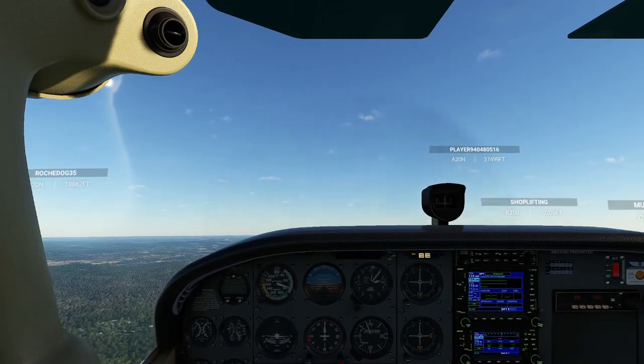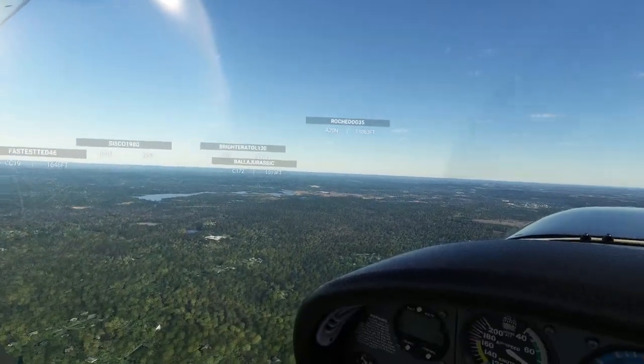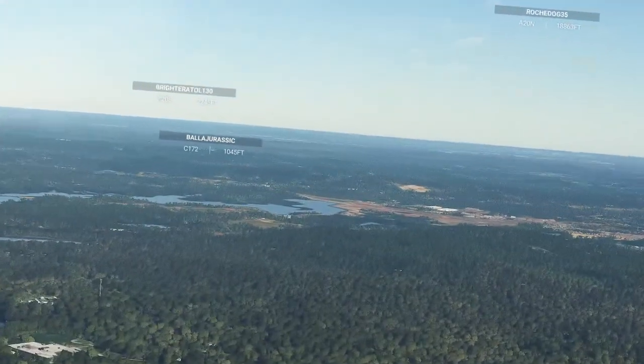All right, climbing nicely. Gotta love this plane. It is not what I would call a sprightly performer, but hey, you know, it could be a 152. This would be a much, much longer flight than a 152.